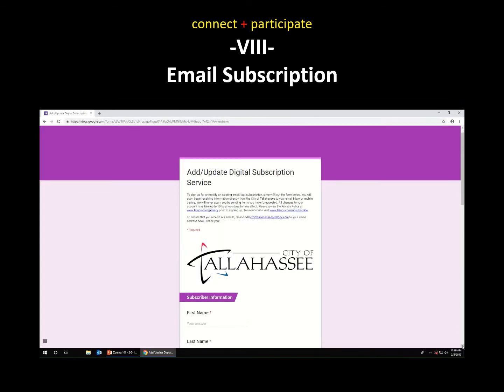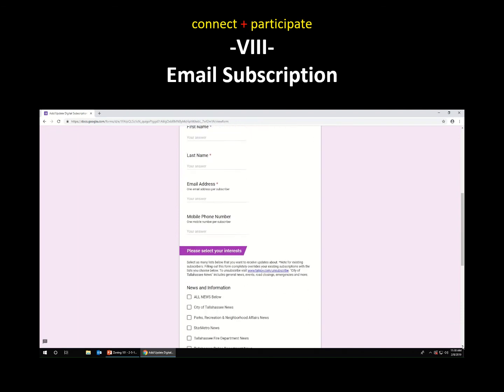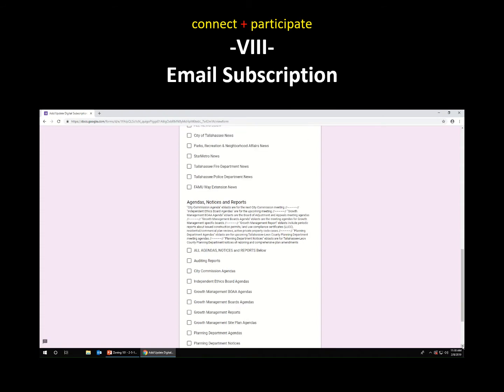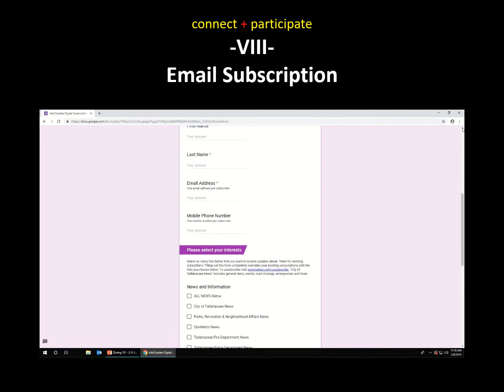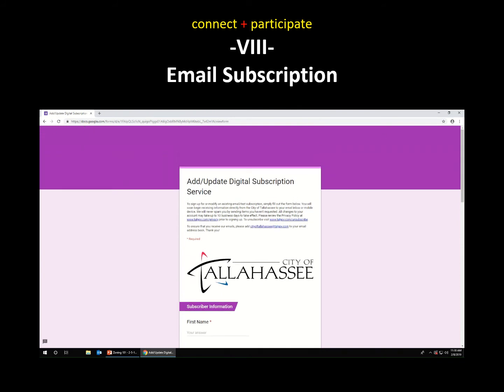The city also offers a popular email subscription service for all of our meeting agendas. Please go to www.talgov.com/411 for additional information. All you have to do is provide your email address and click on the types of agendas that you want to receive. You'll then have them delivered to your email as soon as they're ready.